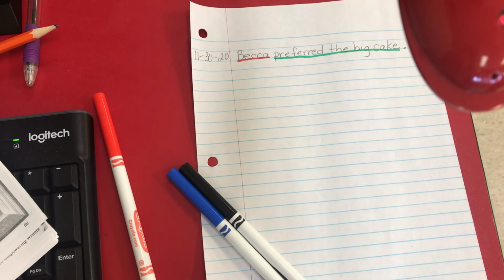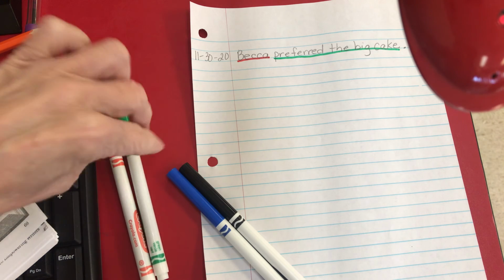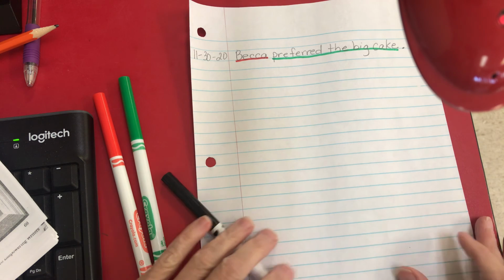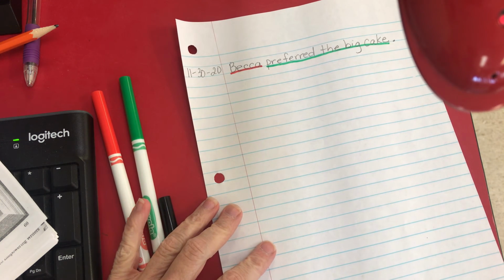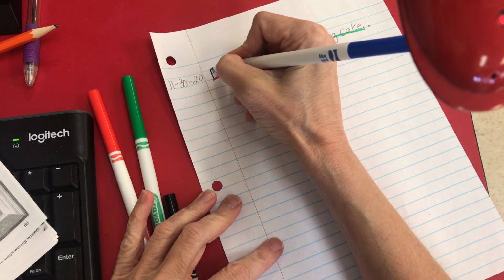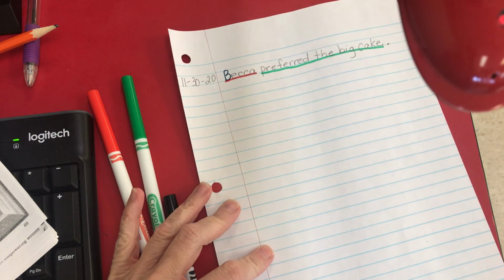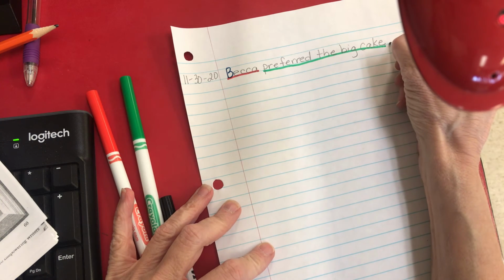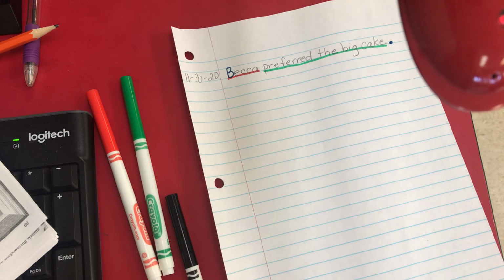And what do all good sentences begin with? Kira? A capital. And what color do we trace the capital with? Blue. That's right. And all good sentences end with a, Victoria? Period. Good. And we're going to trace over that in blue as well.